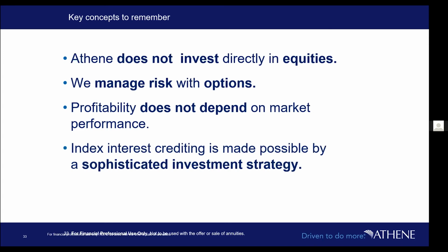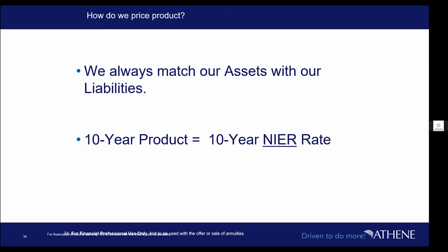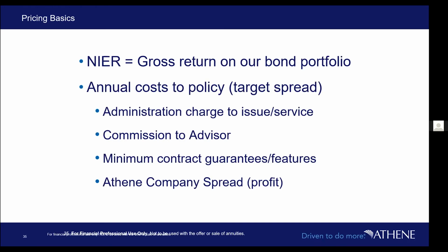The other thing to consider is index interest crediting is made possible by a sophisticated investment strategy. So how do we price our products? Well, we always like to match our assets with our liabilities, meaning if there's a 10-year product, there's a 10-year NIER rate. And what a NIER rate is, it's going to be a net investment earned rate. What that means is over that 10-year period, we have an expectation of what we're going to earn. So we want to match our assets with our liabilities and be able to price it out effectively over that same 10-year period. So net, it's going to be our gross return on our bond portfolio, like I was saying. It's going to be the annual cost of the policy, our target spread, that's going to cover administration fees, commission to you, the advisor, minimum contract guarantees, and then our spread or our profit.